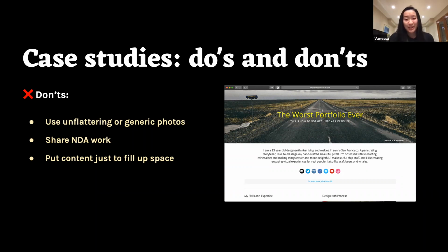So first impressions matter. So you definitely have to put your best foot forward on your landing page or on your main page of your portfolio.